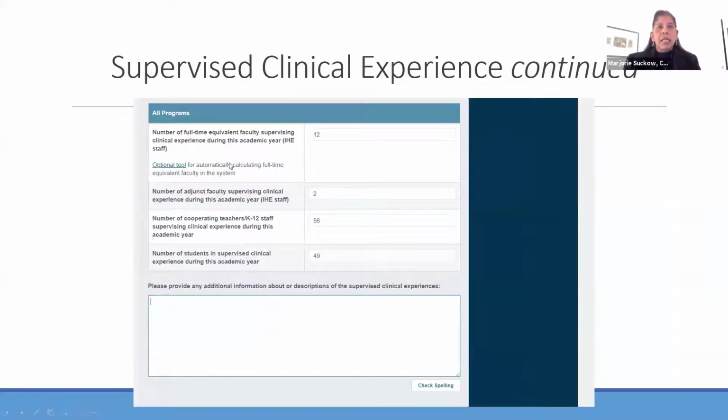Then in the same section, it asks how many people are involved in the supervised clinical experience. The first one asks for number of full-time equivalent faculty. For example, if you have 2 part-time faculty of 0.5, it adds up to 1 FTE. So if you have other fractions, Westat has given a tool where you can input your fractions and then get a FTE calculation. I have not personally used this tool, but I think it's there for you to calculate.